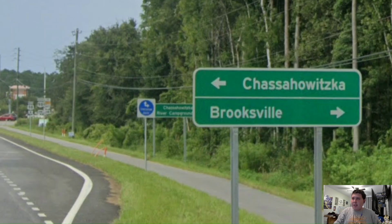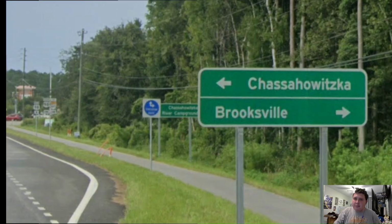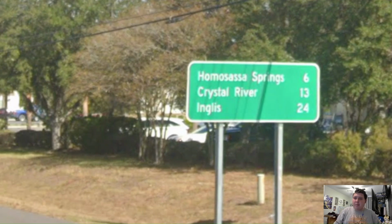And here we meet US Highway 98, and 98 is getting signed for Brooksville, while the county route on the other side of the street is getting signed for Chesapeake. And the next mileage time we get Inglis as our primary from 24 miles away. I'd prefer to see Chiefland instead.